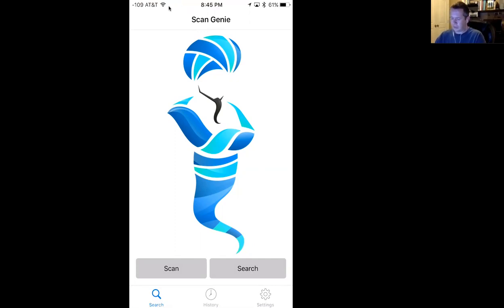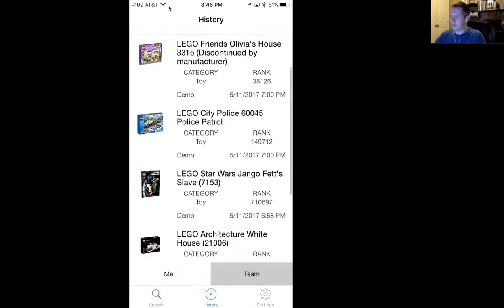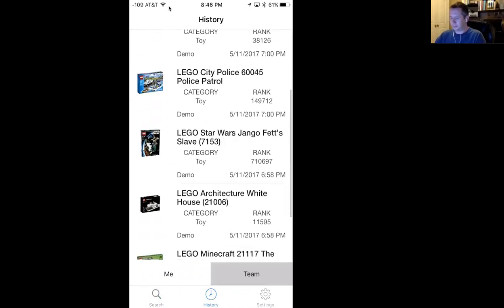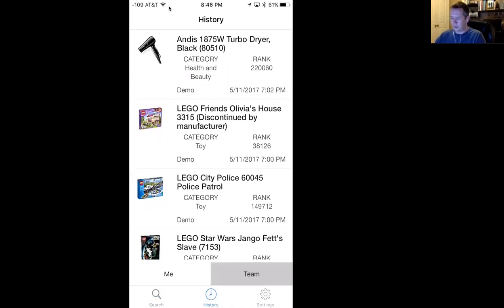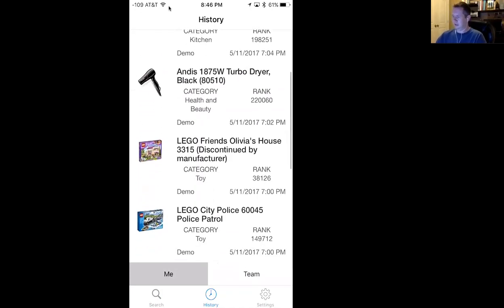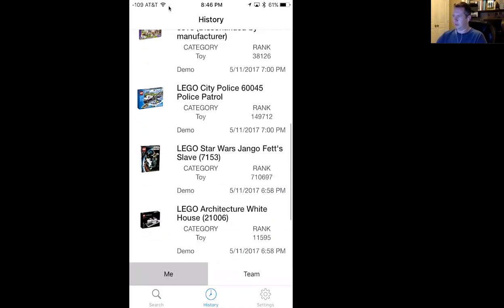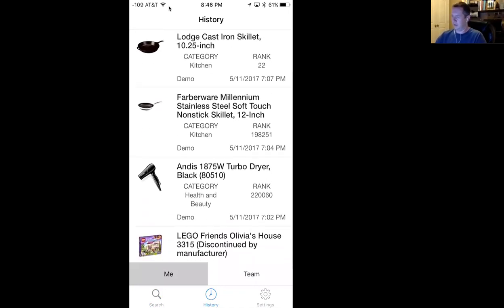Down at the bottom, you have an option for history. This is stuff I was scanning earlier. It lets you look at your history, or you can switch over the tab at the bottom to team, and you can see your team members' history. This team I have set up only has one team member, but if you had multiple team members, you would see each of their scans in here as well.